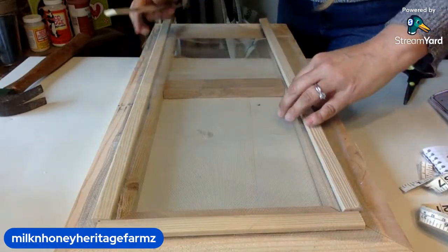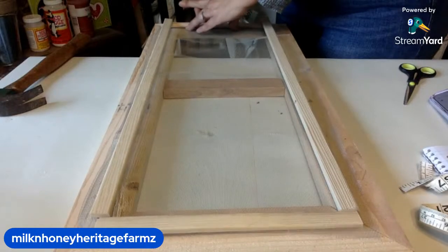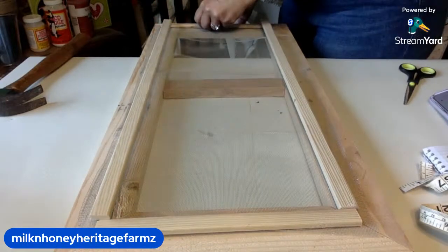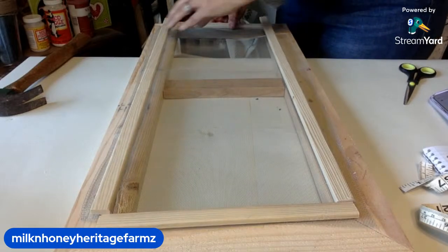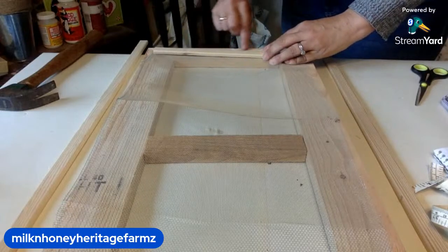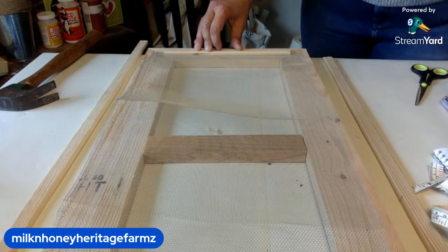So I'm just trying to get these all lined up, and making sure that my screen is underneath my little wood pieces so that it stays on the board. I'm going to go ahead and get this side tacked down first, and then I'll try to get it all lined up. I do have a line that I scratched into the wood. You can use a pin too. You just want to make sure that you get it centered. You could use a pencil, whatever you want.